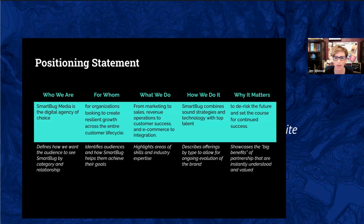because that will always be the case. We wanted to make sure that what we had in our positioning statement was able to be kind of evergreen, right? Yes, you're going to make updates, maybe every year or 2 or so, right? But you're not updating your positioning statement on a monthly or quarterly basis. So it needs to be able to hold up with you. And then why does it matter? Why should someone care about the work that you do or how you're able to help them?